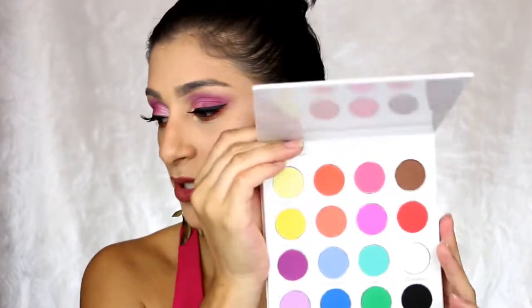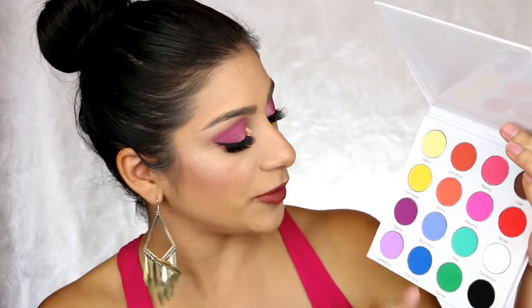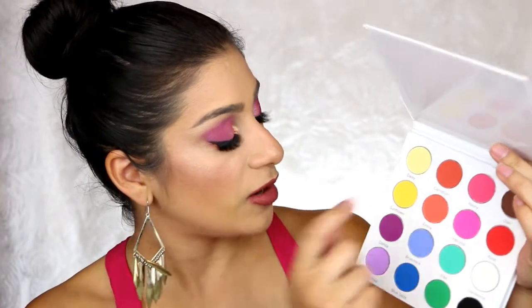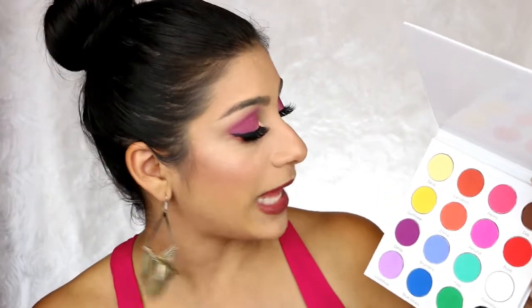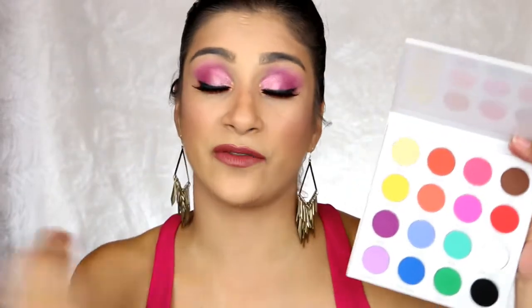Now, as far as the eyeshadows go, this is the Blush Tribe palette in Blossom. I have been using this off camera quite a bit. I've used these blue greens. I've used the reddish toned, obviously you guys saw me use the purples. I've used the black. I haven't used all of them, but as far as I can see and what I've been testing out, these are very pigmented, very soft.